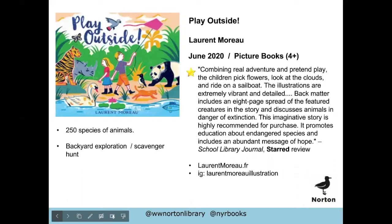Play Outside has a backyard exploration and scavenger hunt feeling. Each page spread is arranged by region, so every animal on that spread lives in that region. At the back of the book, there are pages which identify each of the animals, telling where they live and what their status is on the endangered species list. School Library Journal just gave it a starred review, which said, "This imaginative story is highly recommended for purchase. It promotes education about endangered species and includes an abundant message of hope."